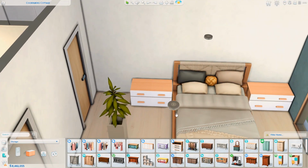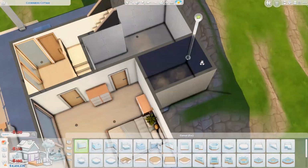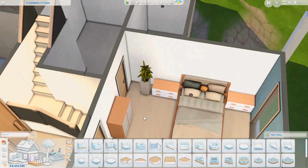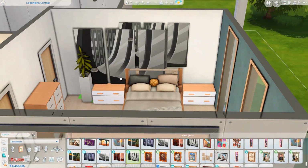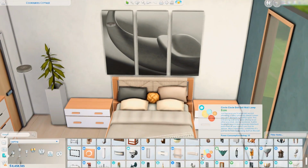Actually, let me know, when it comes to builds, what do you prefer to watch? Do you prefer exteriors over interiors? I'm kind of curious because I feel like it would, I don't know. I'm very curious. Let me know.